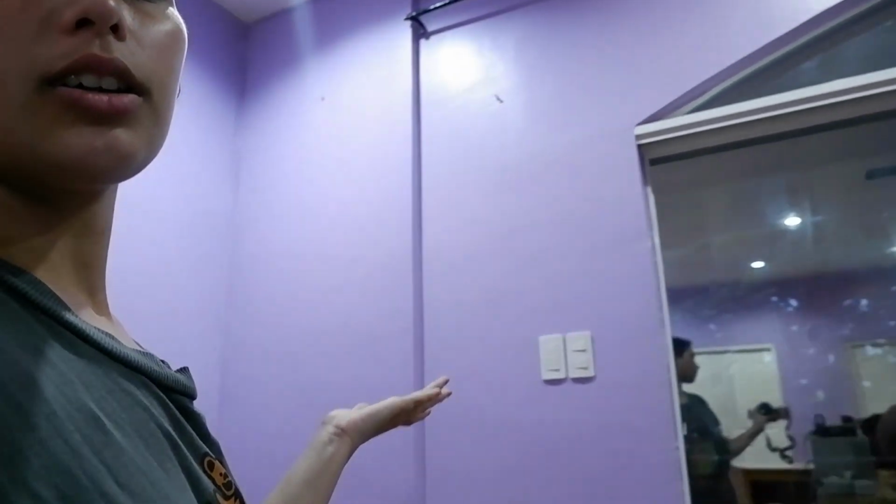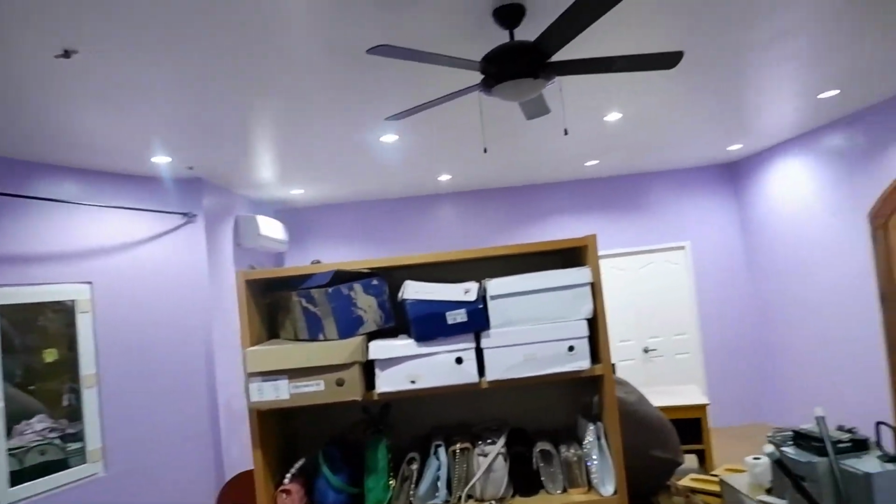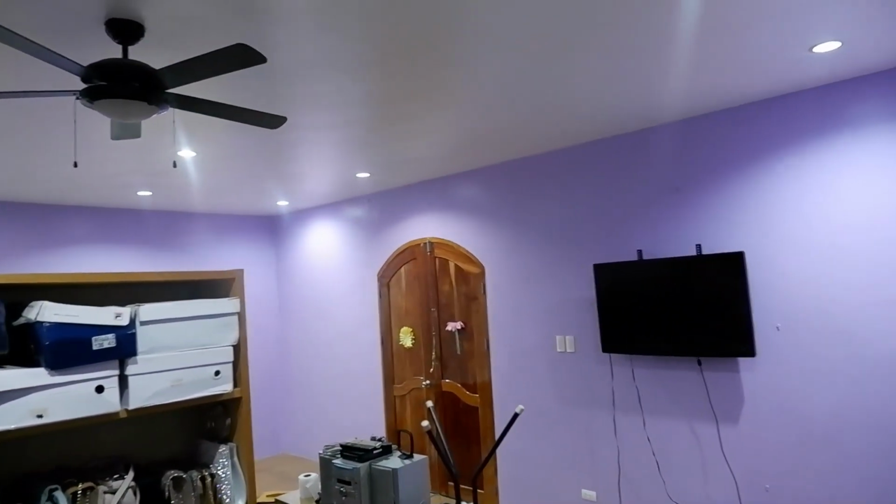No, this one's actually a lighter shade of it, where it looks more whitish. Even in the camera, it looks like this. So we did all this upper here, and the sides here. What do you guys think?